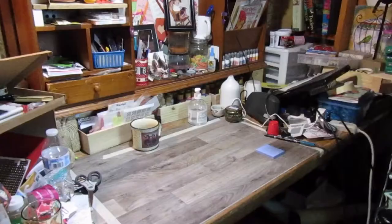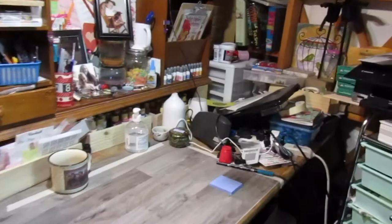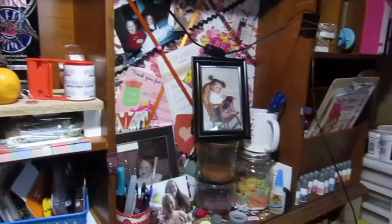Yes, my office absolutely needs to be cleaned. I had it organized. I gotta do it again. That always happens. Yeah, I need to organize it. Candle my husband gave me for Christmas. Sign my daughter gave me for my birthday. Yeah, I gotta get cleaning. I got new stuff coming in today.